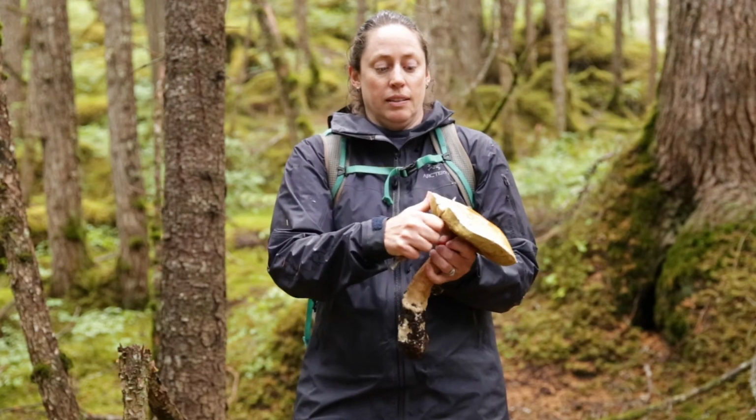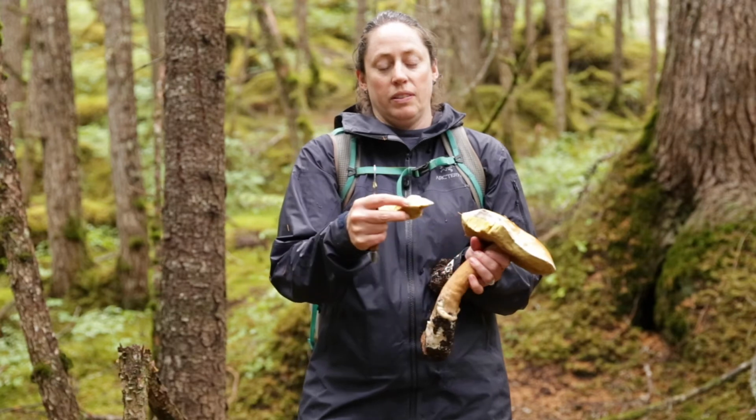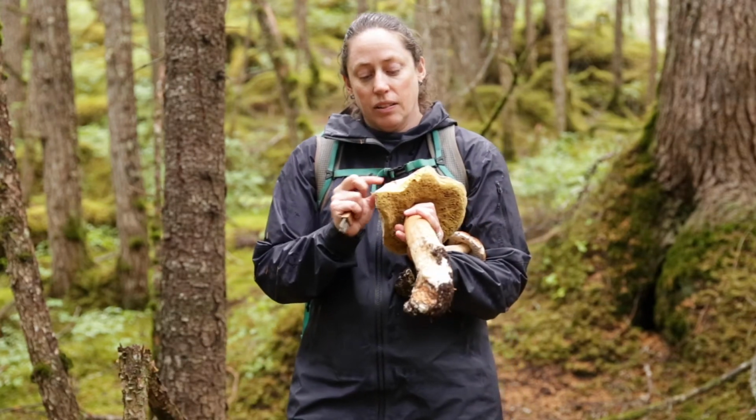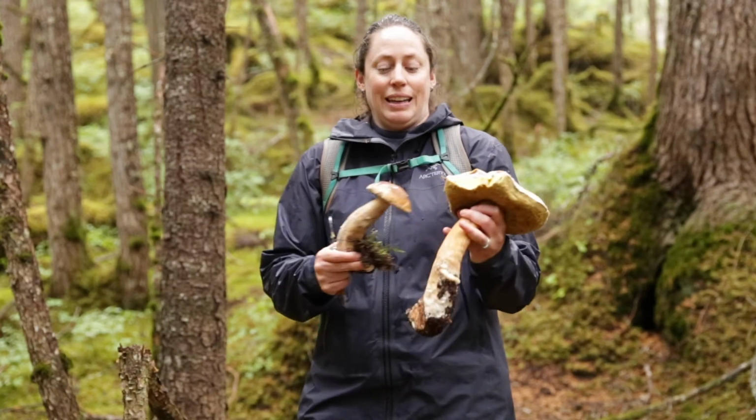When you cut the flesh, again it's a bolete, so it has pores under the cap, not gills or anything else. The flesh doesn't stain any colors. You might get a little bit of pink near the surface, but you're not going to get any blues.